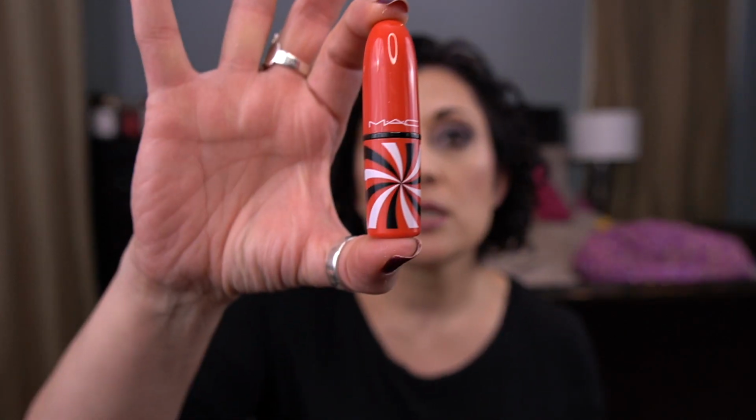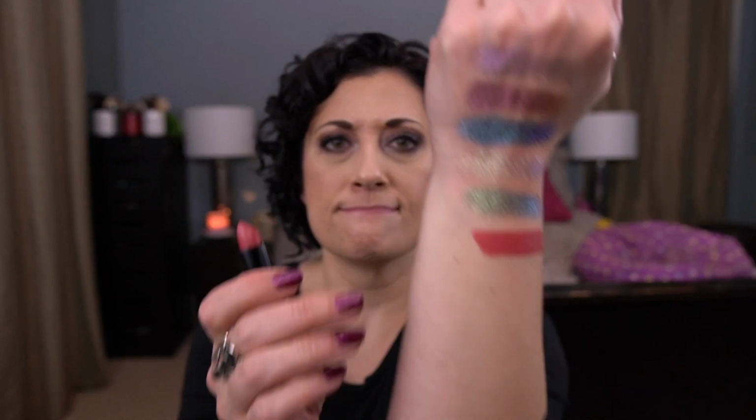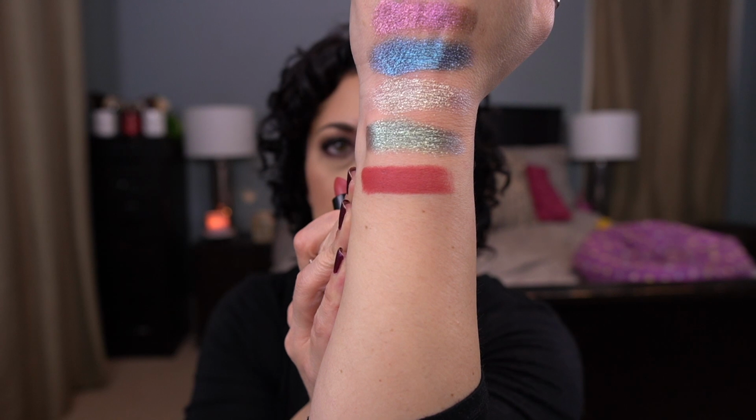Oh, the other thing, I did pick up one of their full-size lipsticks online as well. And again, here is the outer packaging. And here is the actual bullet. Again, like I don't 100% love this, but I do love limited edition packaging in general. This is the shade For My Next Trick. This is a matte lipstick. It's gorgeous.